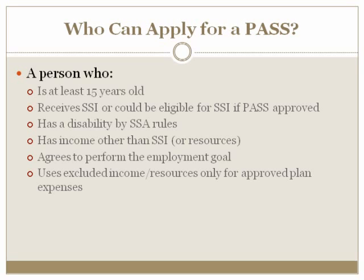You must have a disability based on our rules, and you must have some other income or resources to set aside. You cannot set aside your SSI check to go into a PATH. You have to have wages, unearned income, or some other income or resource in order to exclude it. You must agree to perform the employment goal and to use the excluded income and resources only for the expenses that we have approved.